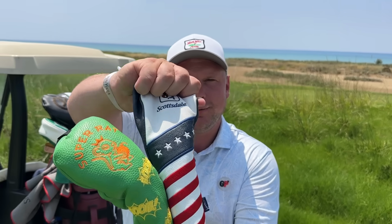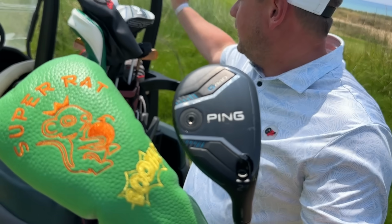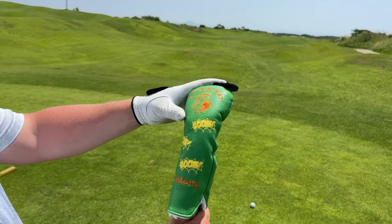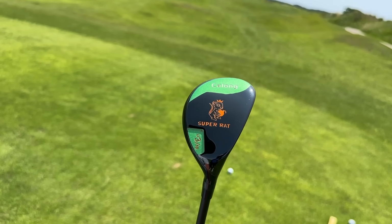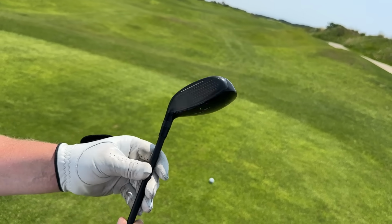So, the club in question is the Ping G430. Now, I absolutely love this hybrid. I've never owned a Ping club in the past, never had one in the bag. It's a lie, I had a Redwood putter. I forgot about that. But I honestly think this is like the perfect hybrid. So, here we have the K-Long Super Rat. Look at this. 18 degrees, and this is absolutely phenomenal.